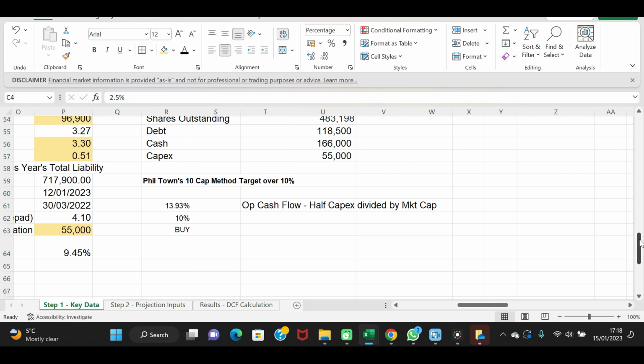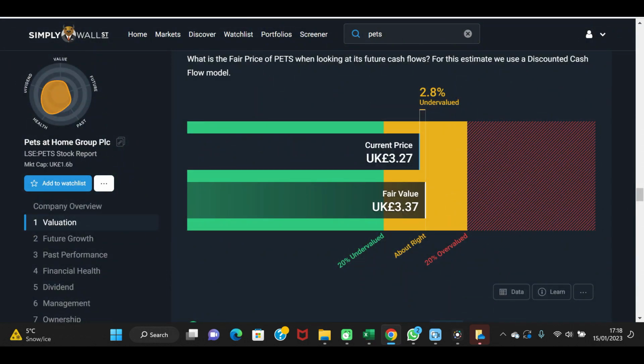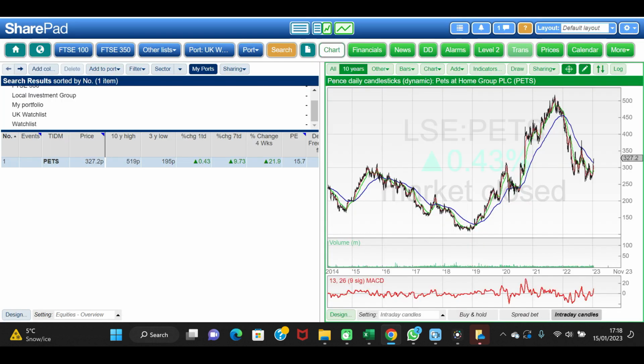So on Phil Town's 10-cap method, it's certainly over that 10% mark, so again that's quite a healthy figure. Now my DCF calculator actually put the figure as quite high, so looking at Simply Wall Street's figure, they've got the share price at about the price of the fair value, so it's fairly close at the present time. So let's have a look at the chart. I put up a 10-year one today for this. I've got to the point where the 3 years we've kind of gone past that Rainy Rona peak. But actually back in 2019 we had a low here, 111 pence a share.